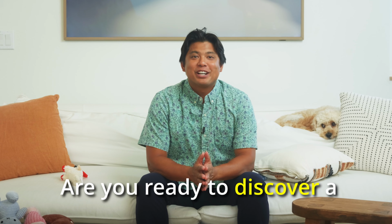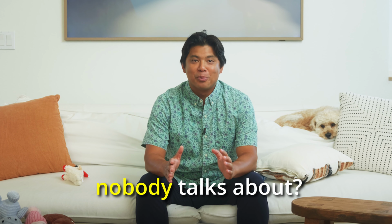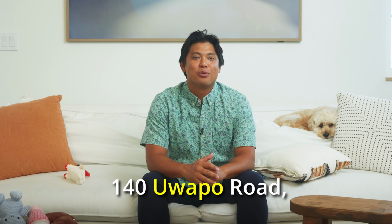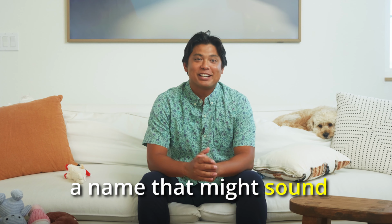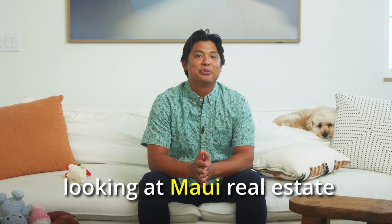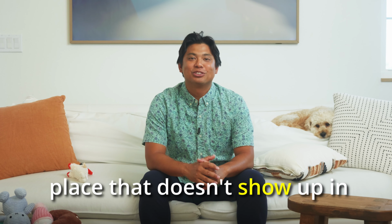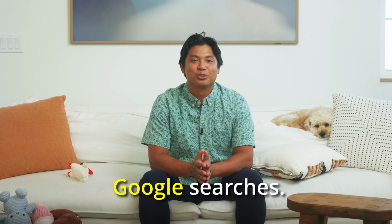Are you ready to discover a part of Kihei that almost nobody talks about? I promise it's not where you think. Kihei Villages, located at 140 Uwapo Road, a name that might sound familiar if you've been looking at Maui real estate or hunting for affordable condos in North Kihei. But there's a lot about this place that doesn't show up in the listings or Google searches.